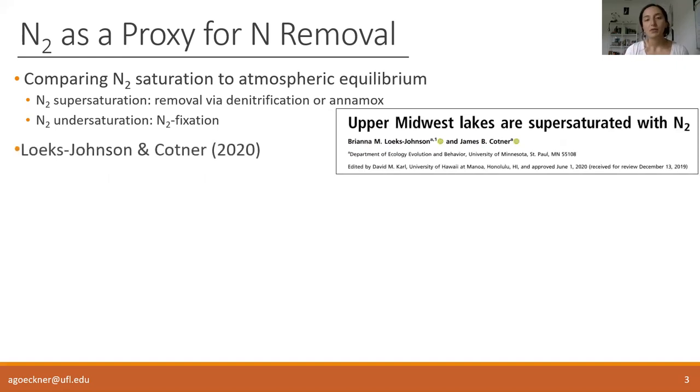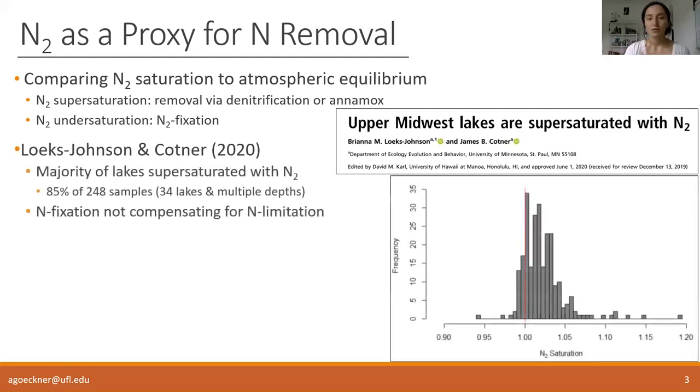This recent study by Lokes, Johnson, and A.Goeckner looked at N2 saturation in lakes of the upper Midwest. What they found was that of 34 sites, a majority were supersaturated in N2, which means that anything with a value higher than 1 was supersaturated. And so this is showing that their lakes are leaking nitrogen, and that nitrogen fixation is not really compensating for nitrogen limitation.